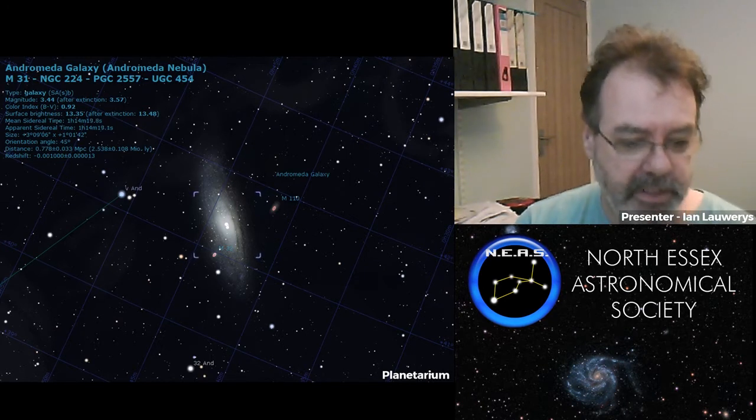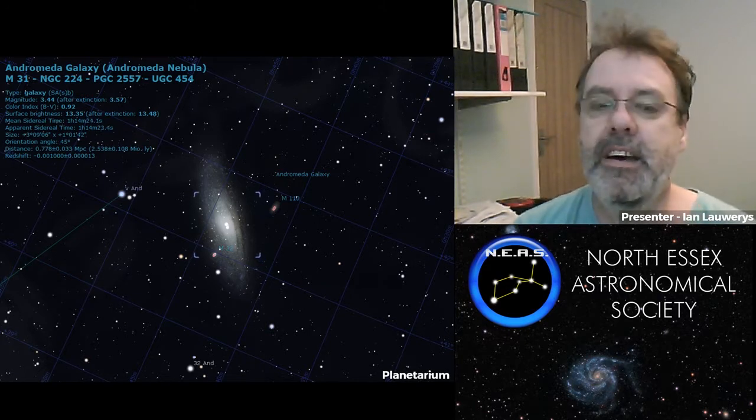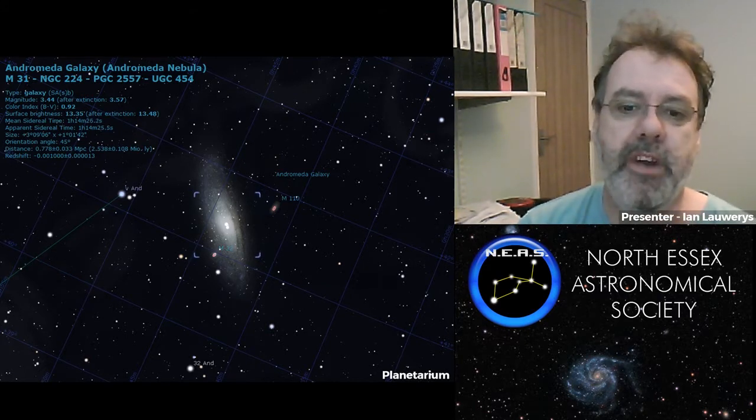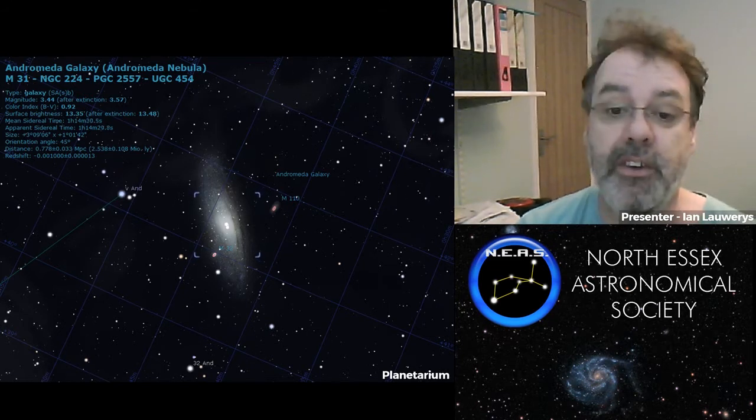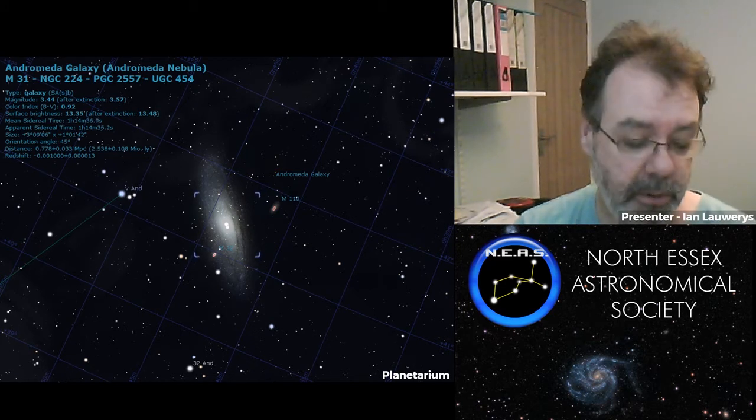So what we're going to do is take a look at a few of our nearby galaxies. We're going to find out some interesting facts about them, find out where they are in the sky, and then actually have a look at them through a telescope that we're using from my observatory to take some images and show you what they look like for real.